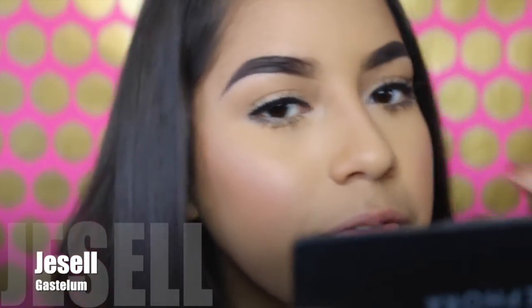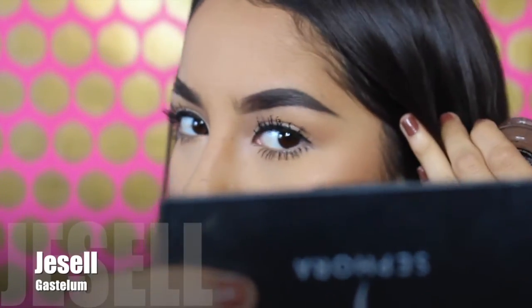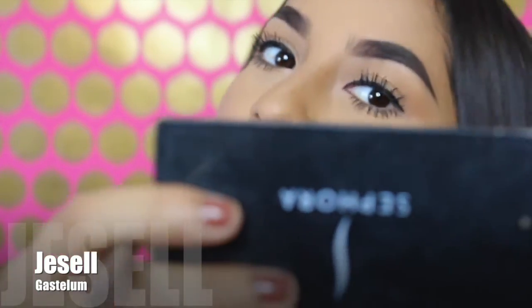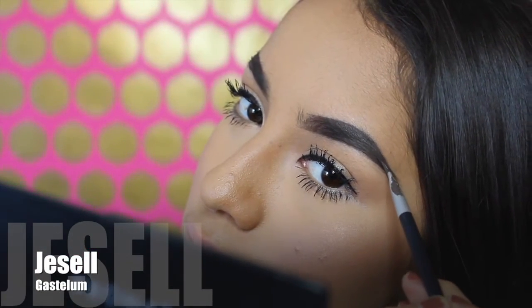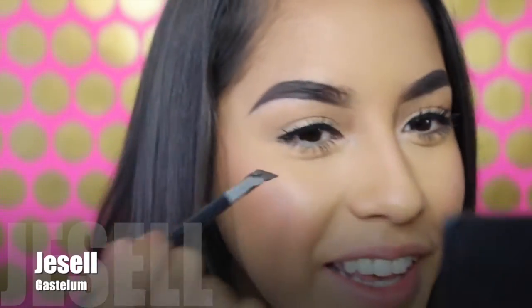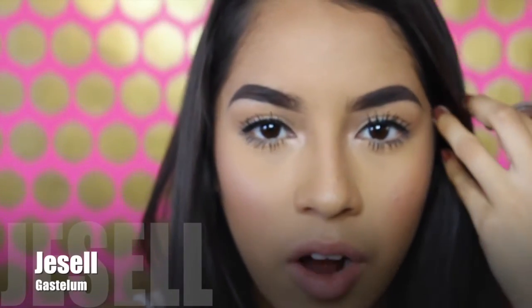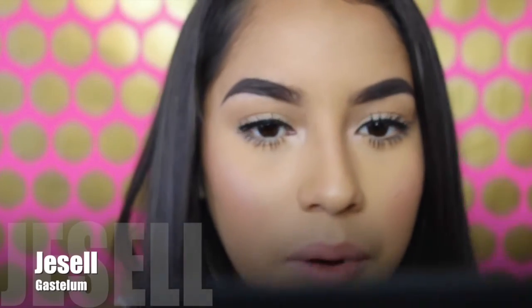And then once I finish it, I look at the other one and see if they look the same. And it looks like they do. This one just needs a little bit more fleeky at the end. Ooh, I think that was a little bit too long. I'm sorry if I'm blocking it, but you always want to make sure that you look at the other eyebrow and you look at it from far to see if they look the same, because if they don't, then you have a problem.